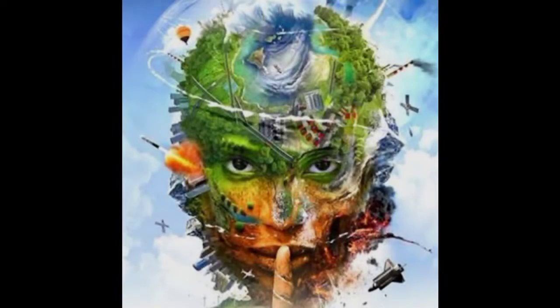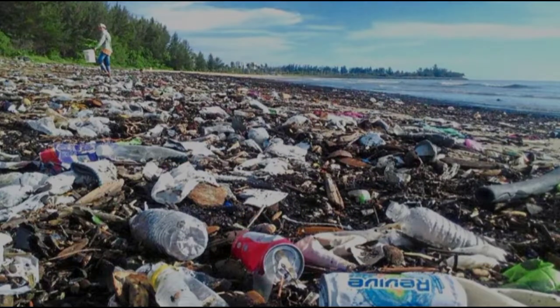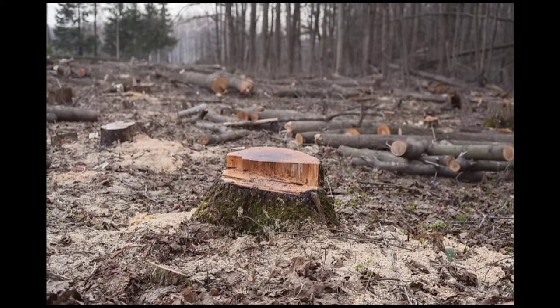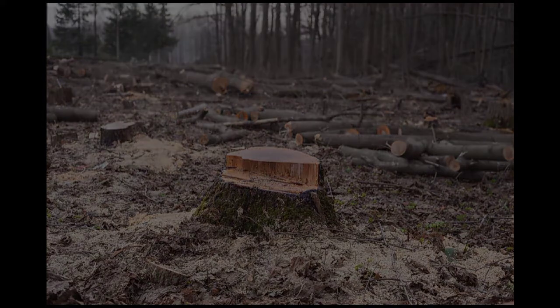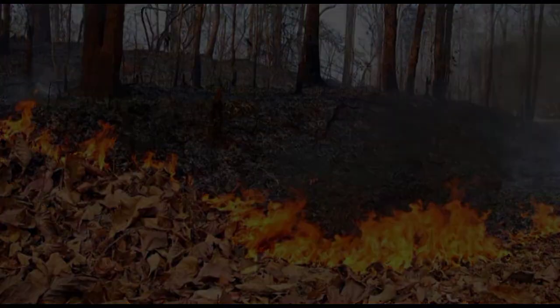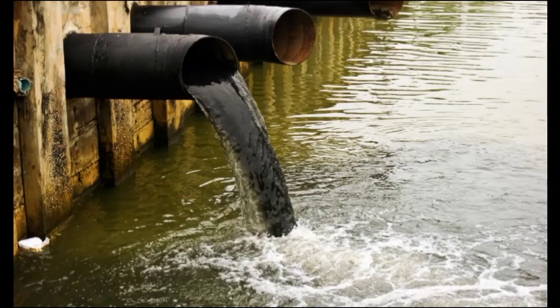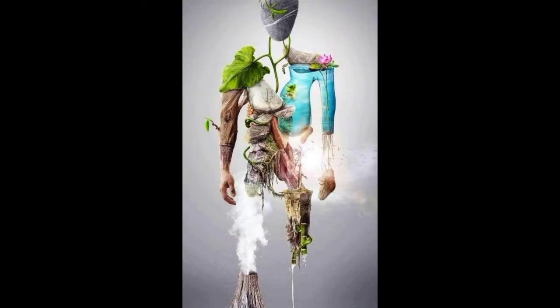If we do not take heed and make sure that our planet is alive, then there is a possibility that we could lose the only home that we have. A family should be able to live in a home that is most suited for them, and without a healthy environment, the home becomes a toxic place where no one is able to thrive.